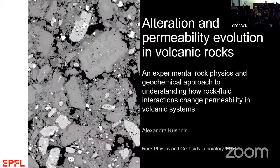And Mike's given a really nice overview about why, as rock physicists, rock mechanics people, we care about alteration. And so what I want to do is I'm probably only going to talk for about 15 minutes or so. I want to tell you what my group is doing. So I'm at EPFL, which is in Lausanne. It's the Polytechnical Institute of Lausanne. And I have my own group called the Rock Physics and Geofluids Laboratory. And what we're doing is we are running alteration experiments to see how alteration changes the physical properties of rocks.